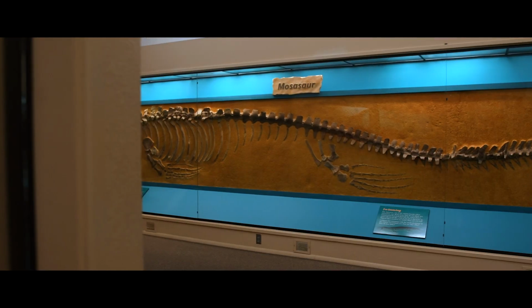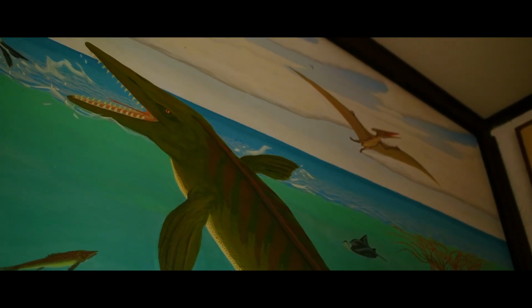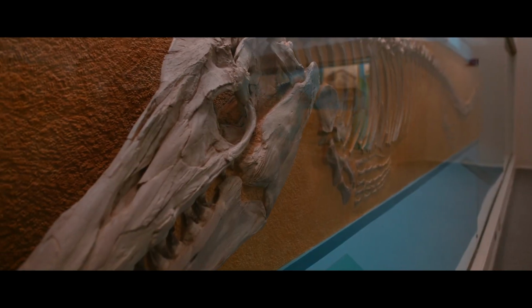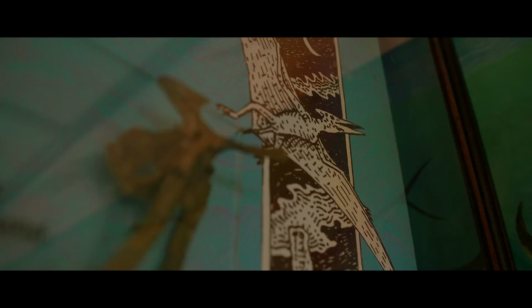We have two state fossils. We have a swimming state fossil, and that's our Tylosaurus, which is a type of mosasaur marine reptile. The mosasaurs are probably one of the most ferocious water predators that ever existed. And then we have a state flying fossil, which is the Pteranodon, which is a type of pterosaur.